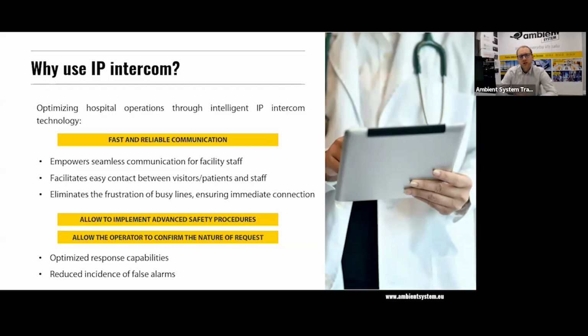This is the play that we want to take part in, because it's very important to provide this information and confirm the information according to what the system can bring you, with, for example, the visualization system and integrations that can go along with visuals from the CCTV system.